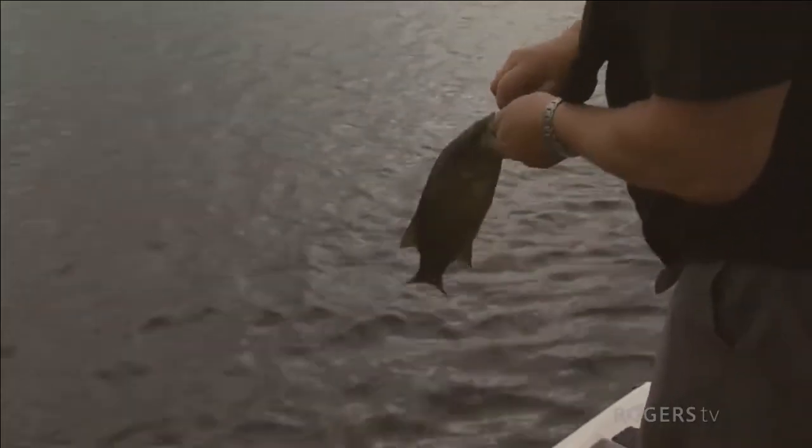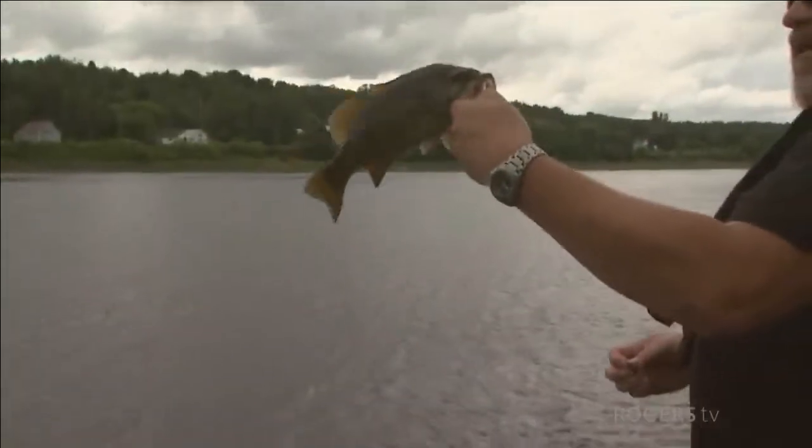Oh, he's bigger than I thought. Come here, little fella. There you go. That feels good. Yeah, we almost had a double. He's bigger than what I thought. Still not big. Broad bodies on them. They're thick. Yeah, they are thick. Yep.